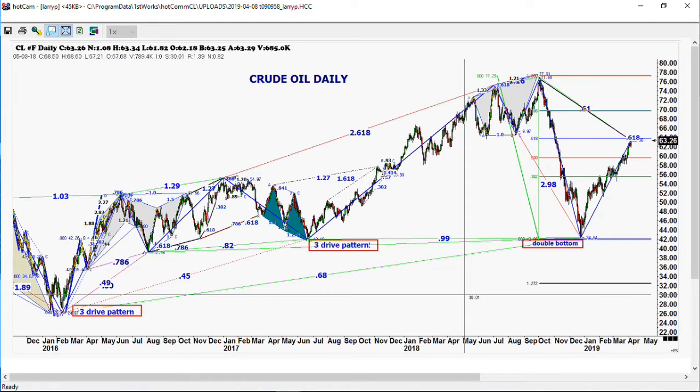We had the three drive pattern back there. That was first of the double bottom. We had a beautiful double bottom. Also, just very, very close to the 61% retracement. It went about 80 cents a barrel below it. Now we're right up against it. 63.85 is the exact 61% retracement from the triple top that we made up there. You see the 135 pattern.